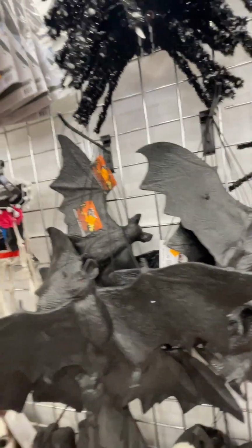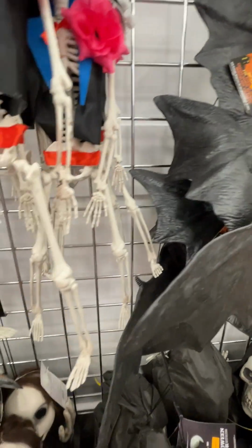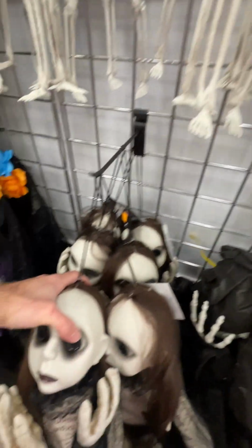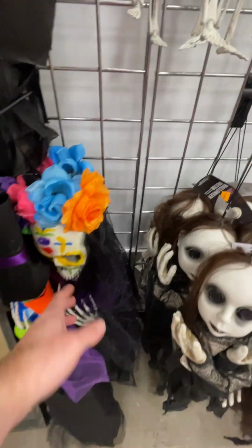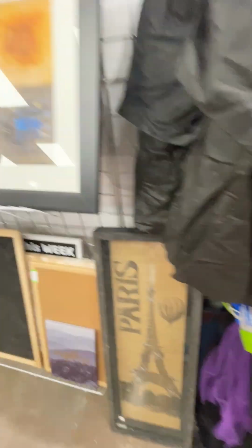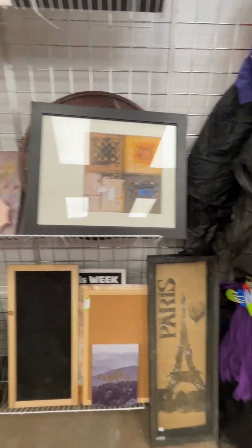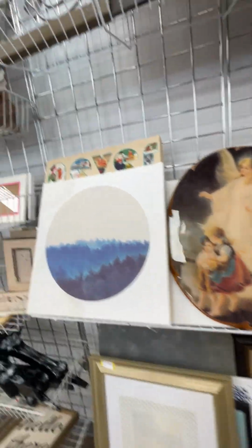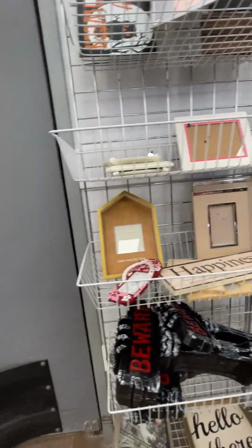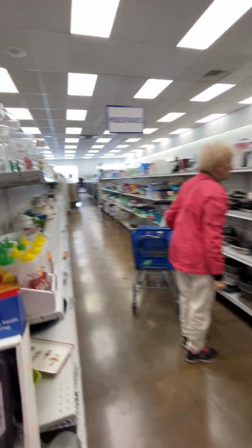Some bats. They have some skeletons here. Creepy dolls. Day of the Dead. See if they have any interesting pictures here. Or paintings. Not seeing anything this time. See what they have down here.